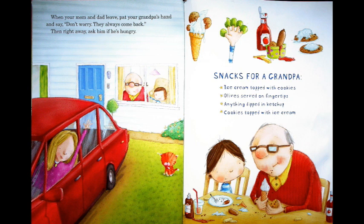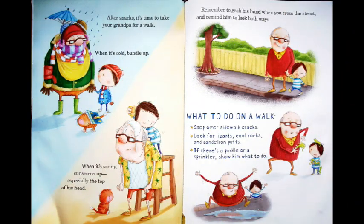Snacks for a grandpa. Ice cream topped with cookies, olives served on fingertips, anything dipped in ketchup, and cookies topped with ice cream. Wow, he's giving Grandpa all the snacks that he likes. After snacks, it's time to take your grandpa for a walk. When it's cold, bundle up. When it's sunny, sunscreen up, especially the top of his head.